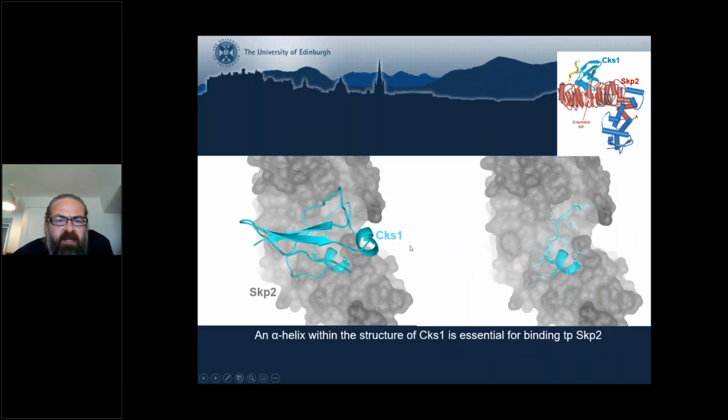So if I show CKS1, instead of a surface representation, we actually take a look at the backbone in the secondary structure view. We can see that there is an alpha helix just here. Hopefully you can see my mouse pointer. Just here that forms a large part of the binding interaction between the CKS1 protein and SCIP2.